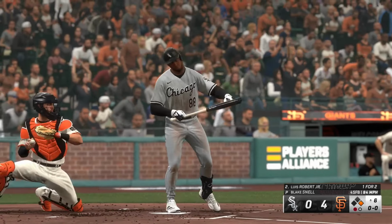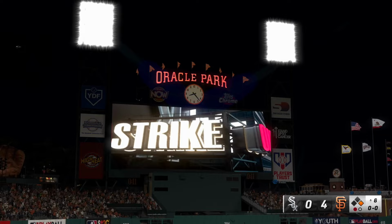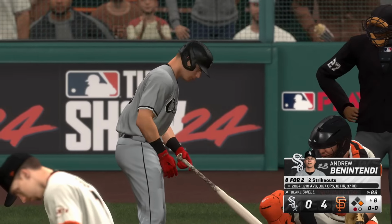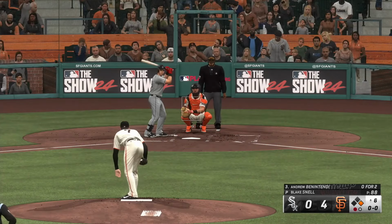Swings through it, and that's a strikeout. Well, that at bat seemed to be over as soon as it started. Three pitch strikeout. Yeah, you've got to be better at the plate right there, at least to foul something off, extend that at bat. Benintendi up here, who's 0 for 2 with a pair of strikeouts.